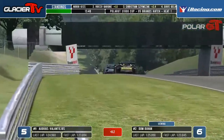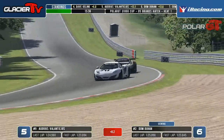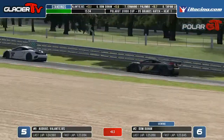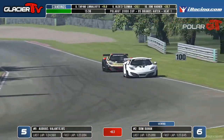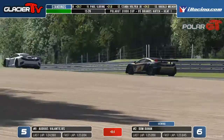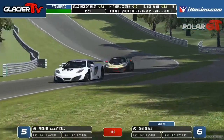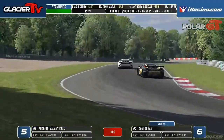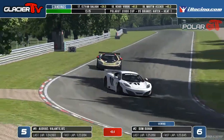Norbikis, last time by 123.993, is your race leader by 1.5 seconds over Rocco Barone, who did a 124.081 last time by. Christian Shimjack, last time 123.892, sits in third position, 2.5 seconds behind your race leader. Dave Geelink in at the fourth position, 124.4 last time by for him. Andres Valencius, 13 seconds back, 124.9 for him. Dom Doohan, a 125.0, sits in sixth position.